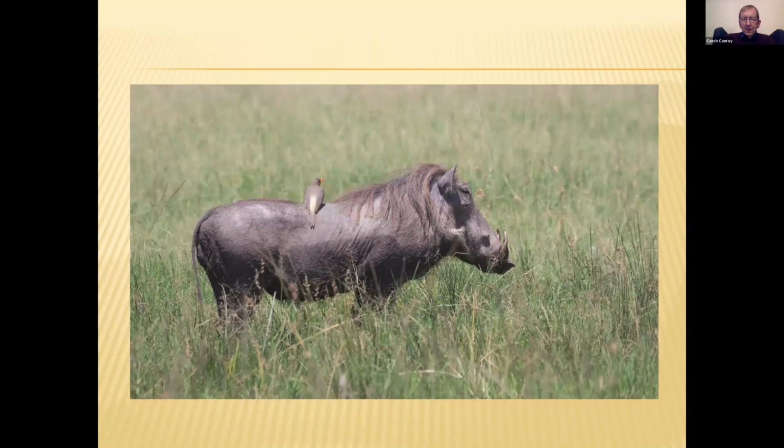The warthog is perhaps the strangest looking of them. And you'll see it's got a bird on its back there, a red-billed oxpecker. And the warthog has some small tusks. I don't know whether you can just see them in the photo there. So that can be potentially dangerous if a predator goes after it. You've got to be careful if you're a predator. But it does get taken by big cats occasionally.